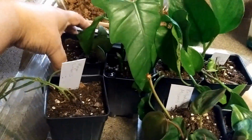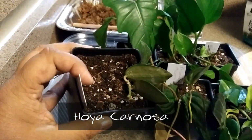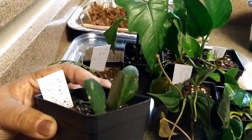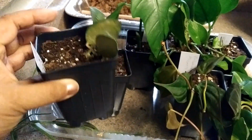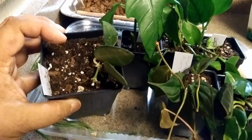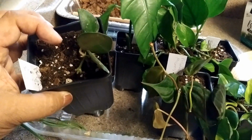And before I show you that one, let me show you this one. This here, Hoya Carnosa. This one did have a lot of damage. I had to cut off a couple of stems that were growing, but I put them in some, pardon my nails, they look terrible, some moist sphagnum moss, because they had little aerial roots on them, and I think I can save the stems.